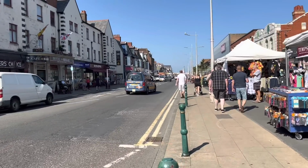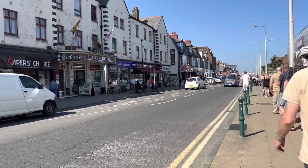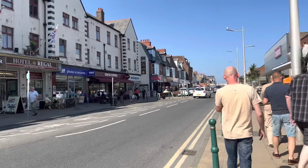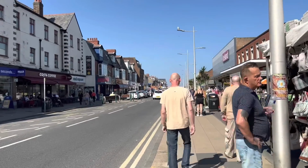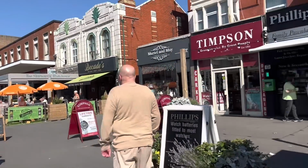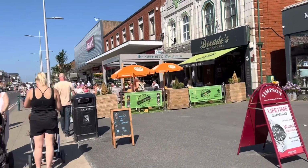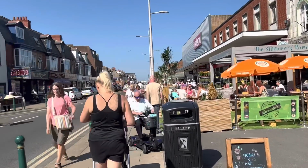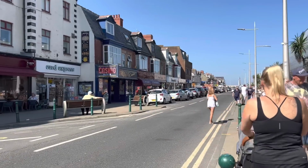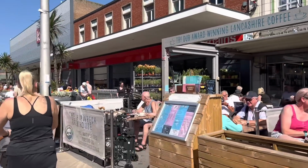There's some more planters down here when we get a bit further down. There's a hotel right in the centre of town, which is a nice place to stay. We've got pavement cafes, jewellers, more plants, more flowers. Micro brewery at the shipwreck.